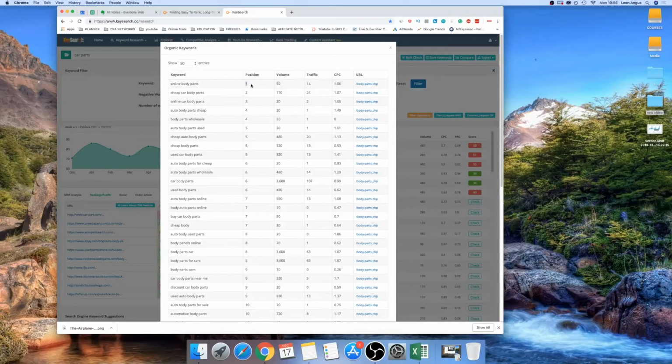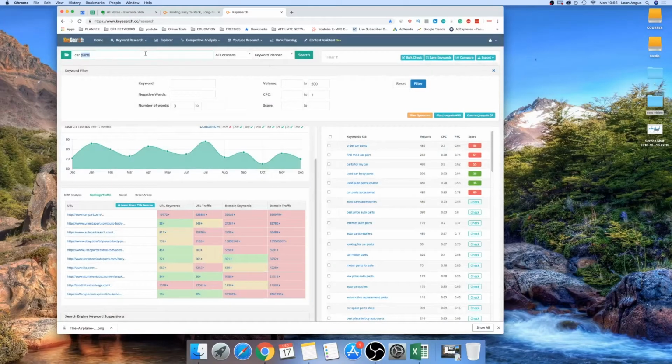So you can see they're position 1 for this, position 2 for that, it's all in order, and this is how much traffic the words receive, and how much traffic their specific page gets from the ranking. So for example, we can see here, this is 170 searches per month on average, cheap car body parts. So this is probably a reasonably easy word to rank for. So what I would do is go and plug that in there, and let's see if the filters are still going to stay on.